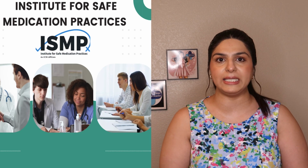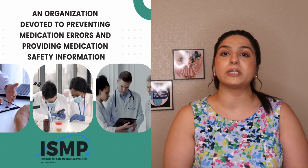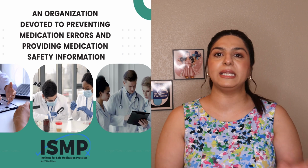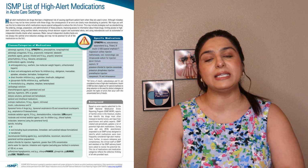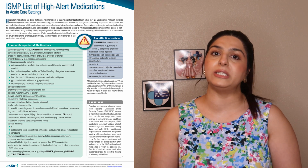The Institute for Safe Medication Practices, short for ISMP, is an organization devoted to preventing medication errors and providing medication safety information. ISMP provides a list of HAM drugs for specific pharmacy settings. According to them, there are 19 different categories of HAM drugs. I have a list on the screen. Each of these categories features medications with specific and unique characteristics that separate them from other types.